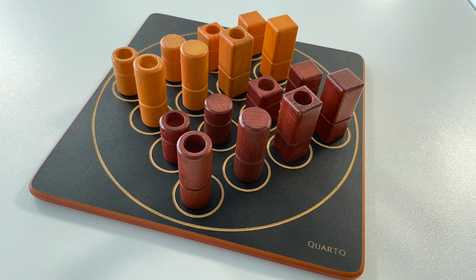You can buy a version of it. It's this quite nice sort of board with wooden pieces on. And it's a sort of noughts and crosses-ish game. It's a 4x4 grid, and the aim is to put things in lines.